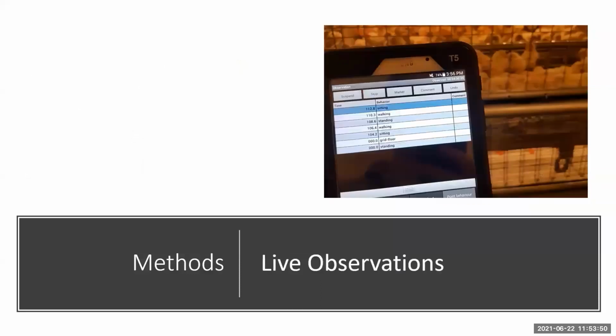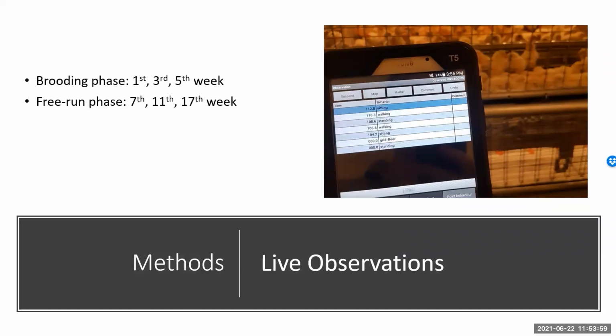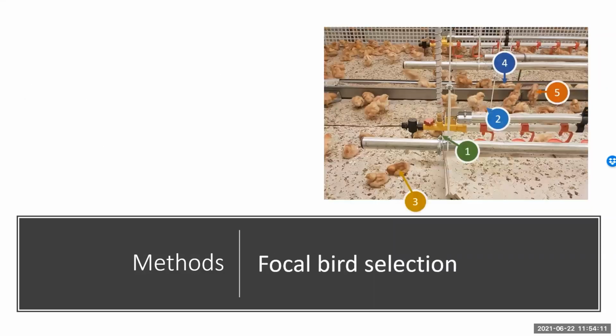To assess load-bearing behavior performed in the different aviaries, we did live observations at 3 time points during the brooding phase and free-run phase. Behavior observations were done using the Pocket Observer app by Noldus. 2 observers were present during each observation period. At each time point, focal birds were selected by proximity to predetermined locations within the systems. Each focal bird was then observed for 5 minutes and all behavior coded continuously.